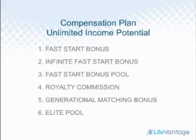And these are the things that we're going to talk about. There's 6 different parts. And it's funny, Skip Campbell was talking at Elite Academy about a presentation that he did, and he covered the 6. He covered the Fast Start bonus. He covered the Infinite Fast Start bonus. He covered the Fast Start bonus pool. I know there's 3 fasts, kind of confusing, but we'll sort through it in a second. Then the royalty commission, the unilevel, then the generational matching bonus, and the elite pool.